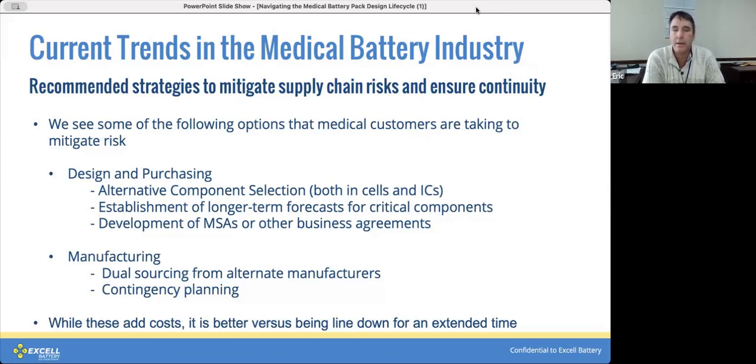On the manufacturing side, it's dual sourcing that we see some companies doing, not wanting to put all of their business in one basket, and choosing a couple of different suppliers.